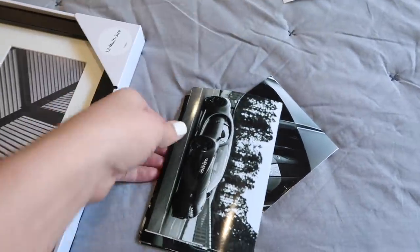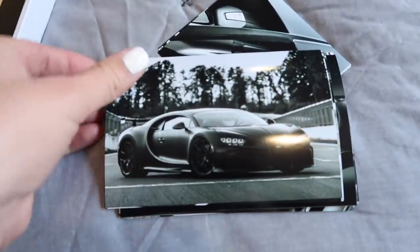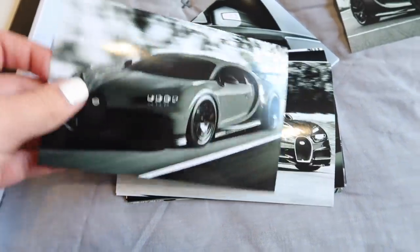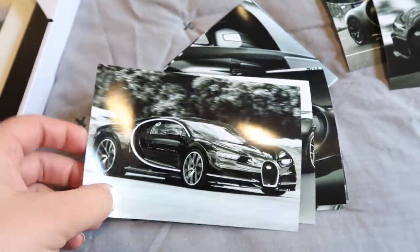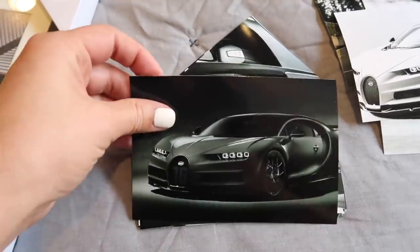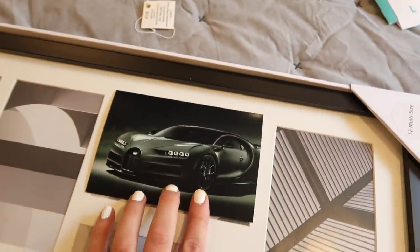And I went ahead online and just Googled the car. So this is a Bugatti Chiron, like I've mentioned before, in different versions. I went ahead and just sized these out and then got them printed. So they're like 20 or 30 cents a piece. And I'm going to end up putting these in this picture frame.